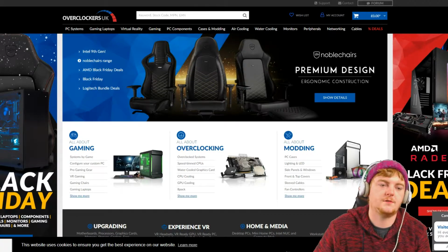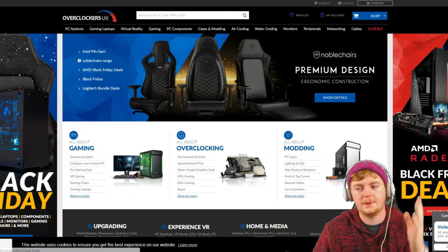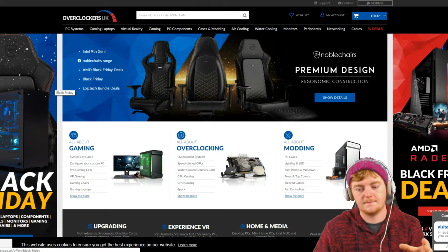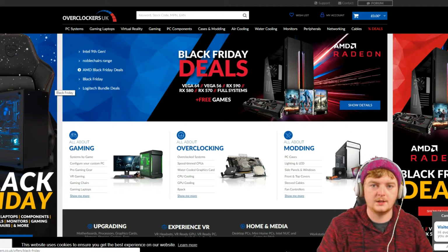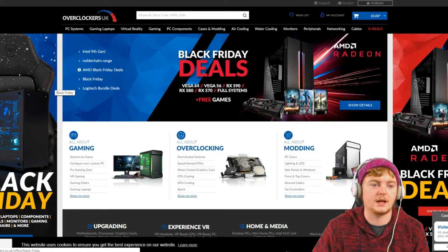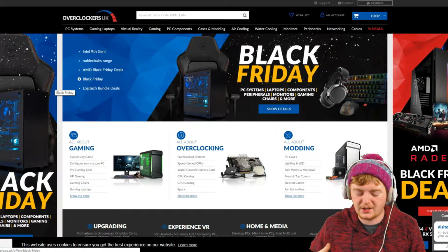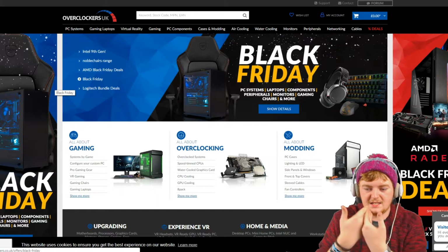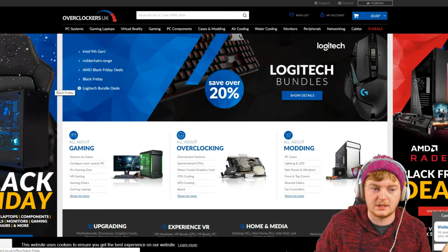Something I do want to look at, however, because of the £25 a month price, so you're paying this and they will constantly keep upgrading the system. So as the hardware gets older, they will upgrade it and it won't cost you any extra, which is a great thing. However, I still feel like having your own PC is better if possible. That's what you want to do.